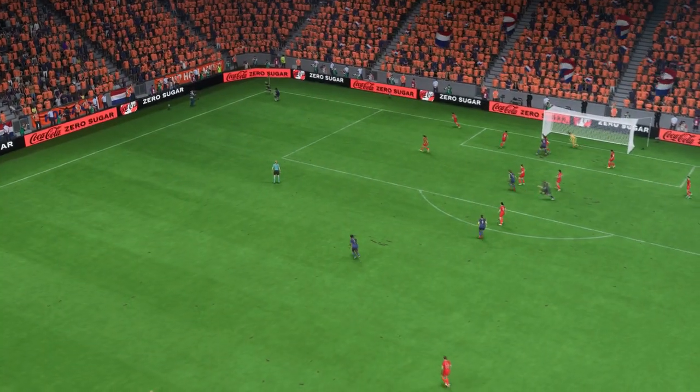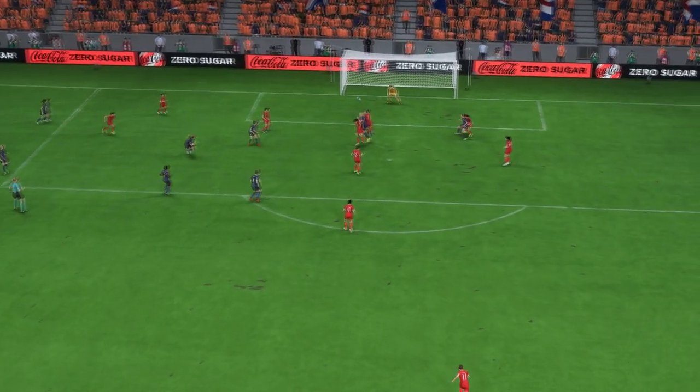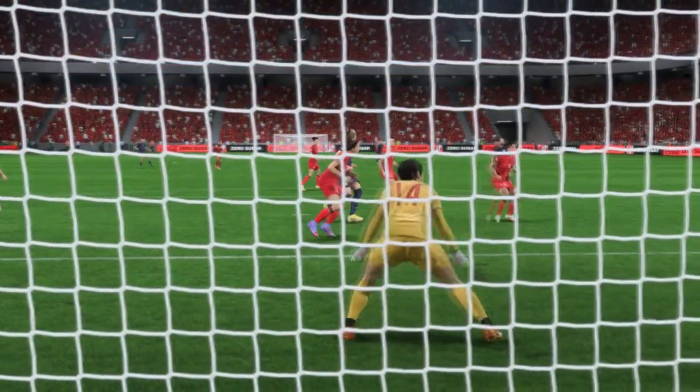Well, here's the replay, and it's a well-worked corner. They go short, change the angle, and then put the ball into the box. And it ends up with a fairly simple finish. Certainly not much the goalkeeper can do about that.